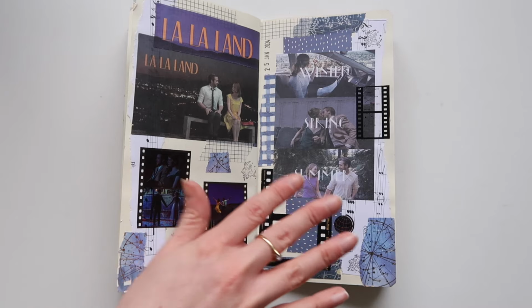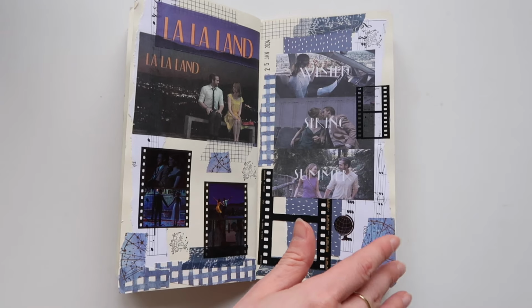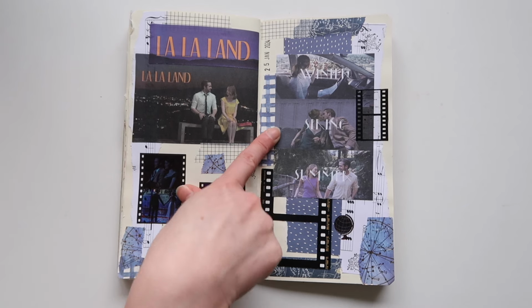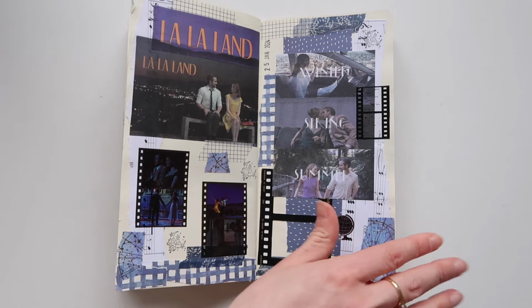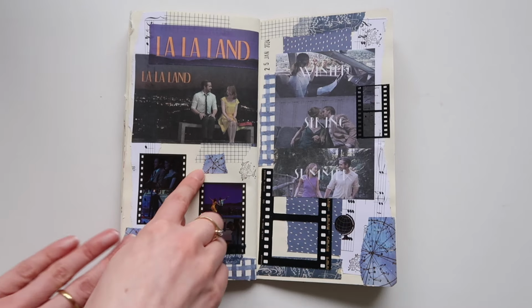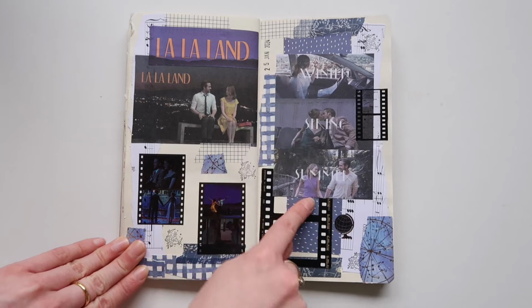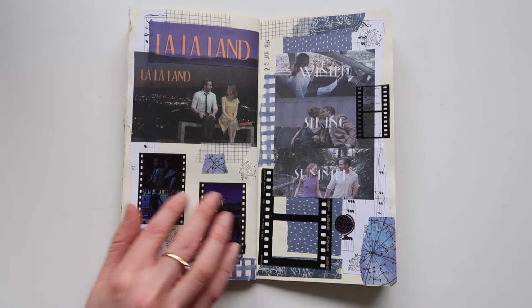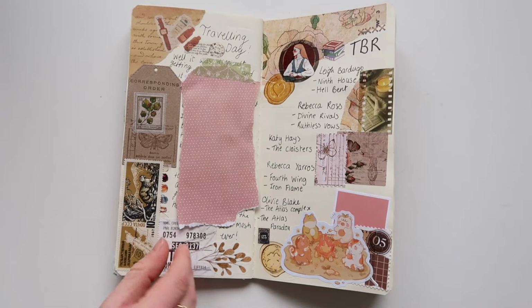I was trying to go with the same kind of thing as the Where the Crawdads Sing spread, but it didn't really work. But yeah, this is one of my favourite films, La La Land, so that's why I wanted to create a spread about it. And I had these bits of ephemera that I'd bought ages ago with these little negatives, so I felt like it was the perfect time to use those.